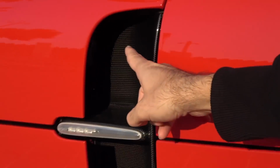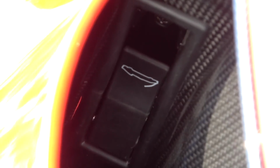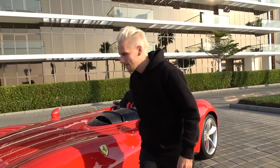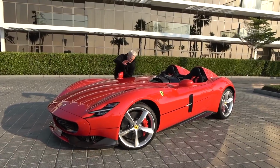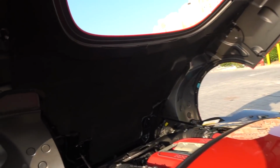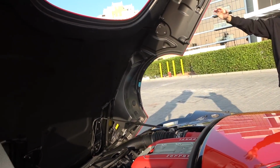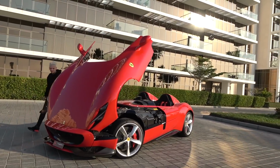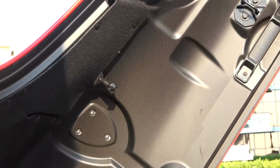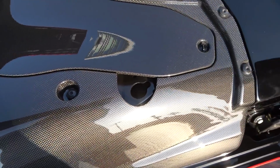There's a little secret button. It's hard to see. It's very hidden. Let's see if you can get that. There it is. So you have a little secret button. Just pull that like that. Go to the other side. This is super cool. Watch this. All right, help me out. That is awesome. Take a look at it from the front. Look at how crazy this looks. You look at the inside, all of that is carbon fiber. Carbon fiber absolutely everywhere. Look at the detail right here.